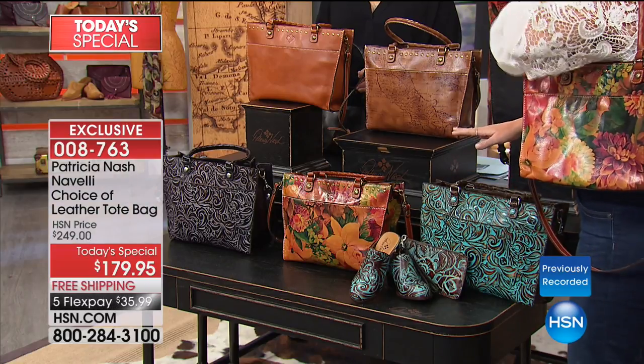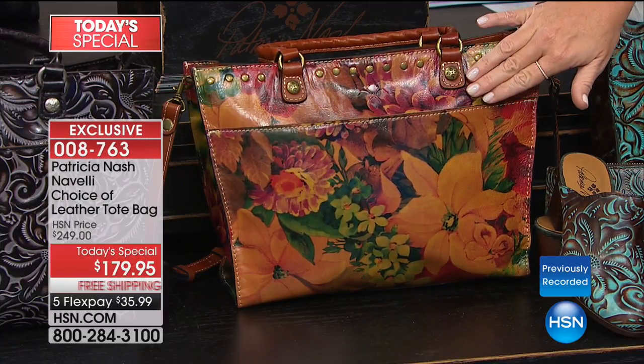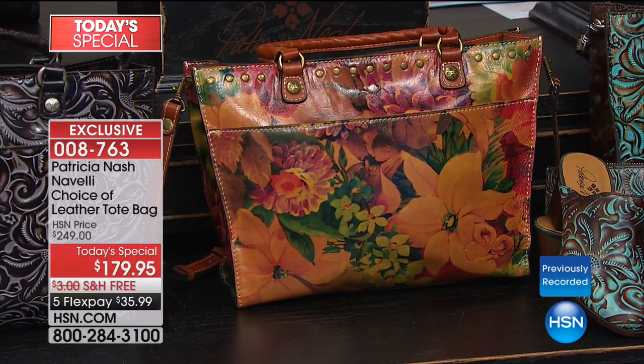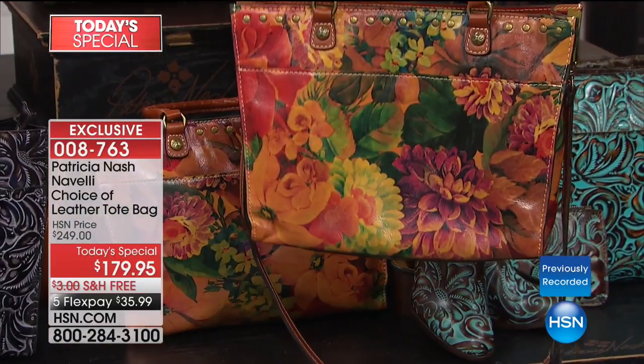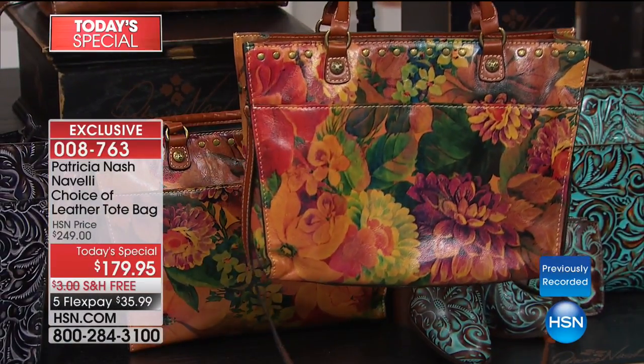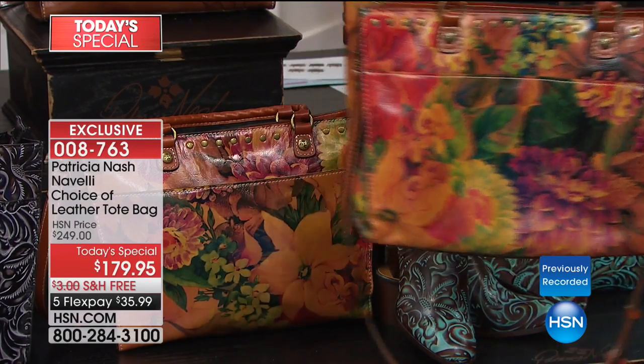My favorite, what I'm going to be ordering. Each one is unique. This is that beautiful floral. And I just want to show you, that floral goes all the way around. And I want to point out, there are 1,300 and that's it. Now I think there's about 1,100, already 700 of these pre-ordered.